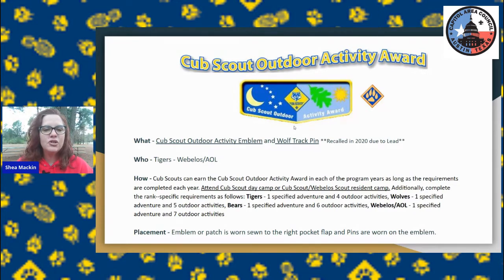So they're going to do their specified adventure and then some outdoor activities, only a few for Tigers, more for Weeblos, because we expect a little bit more of our older scouts. Now, the placement of that emblem is going to go on the right pocket flap. That's the only thing that should go on there. Your whittling chit and other things don't go on there. Only the outdoor activity award emblem goes on the right pocket, right underneath the words Boy Scouts of America.